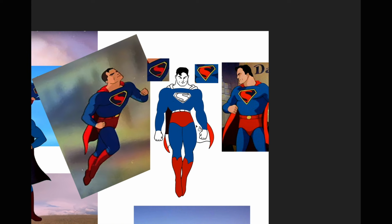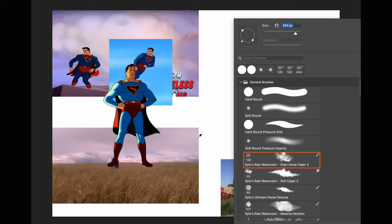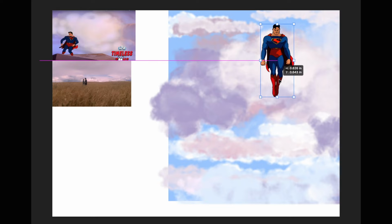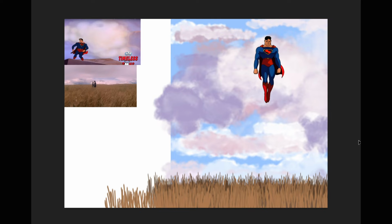Okay, just about done here. Add the two-tone sharp shading. And just playing with the background. Add the noise filter and boomerino, finished.